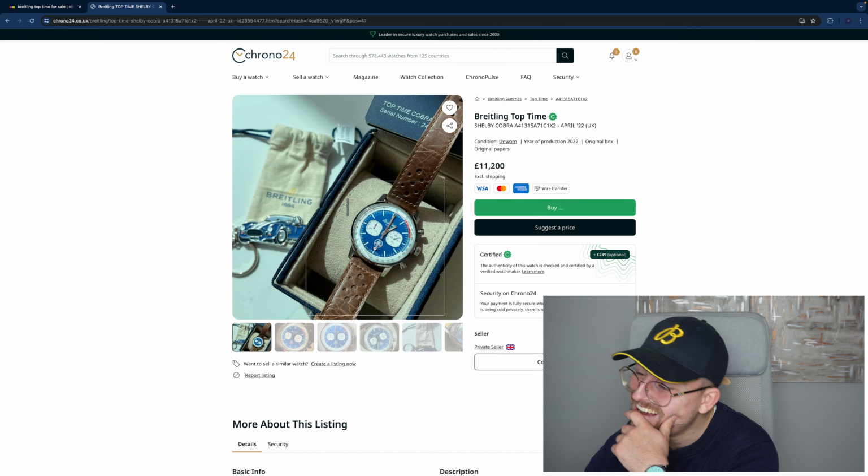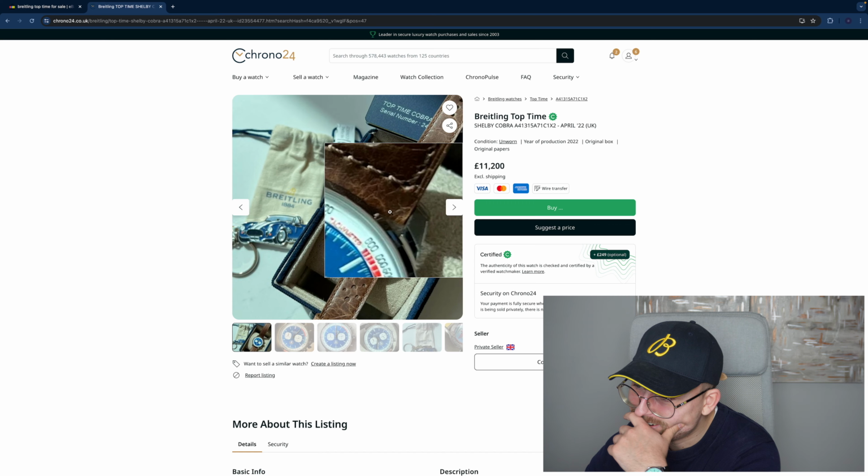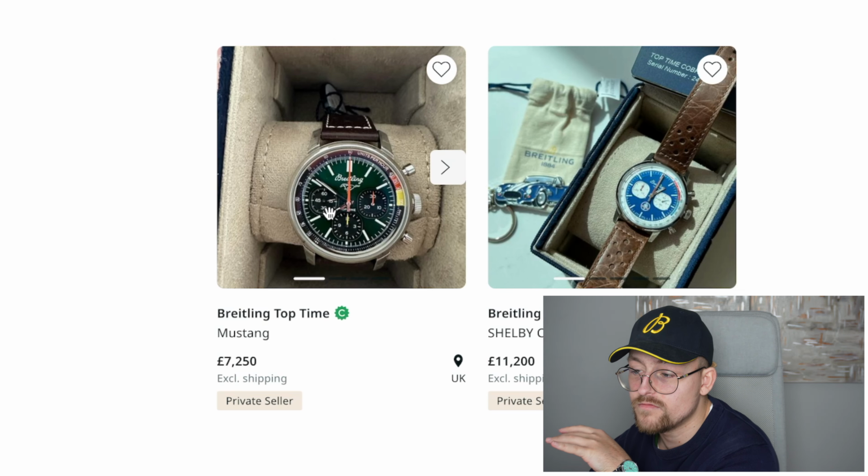£11,200. Oh my god. You wonder what salesman absolutely swindled them and said it's an investment. They're like, oh god, I've got to get it then. Because no one in their right mind will pay £11,200 for that. You can get 3 or 4 Top Times for the price of that, almost. So you've got the B01 version of the Mustang for £7,250, a bit overpriced. I don't expect it to sell for that much.